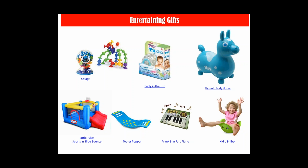So there's also the Little Tikes Sport and Slide Bouncer. Now, I know it looks small in this image, but it's really huge. So this is something you definitely want to put in your backyard. The Teeter Popper, that's really good, kind of like a little skateboard. The kids stand on that and balance. So just depending on their abilities, that would be a really fun gift idea.